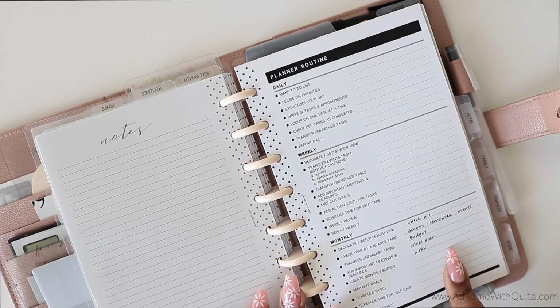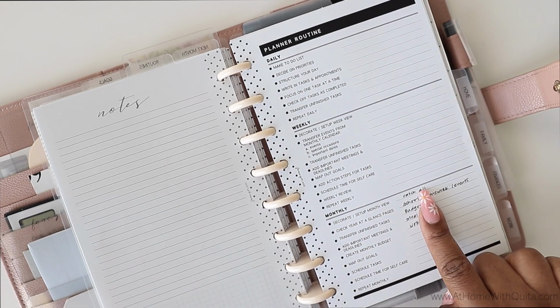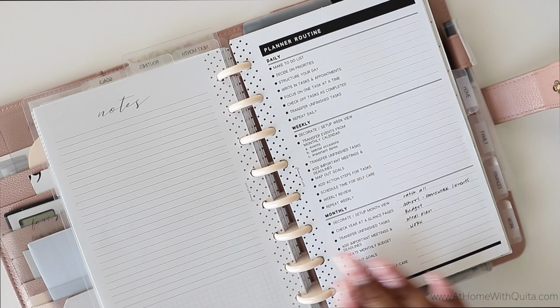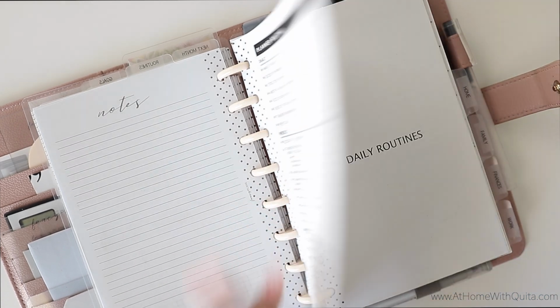And then there's spots here for you to be able to write in some additional things like I have here, like to do on my monthly basis, my catch-all planner, my school planner, budget, meal, and work planner. So you can write some things in there. So this has been so helpful for me to be able to keep up with my planner routine, which I do think is essential.